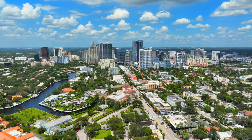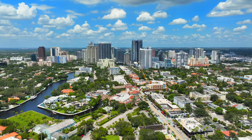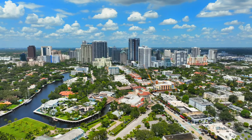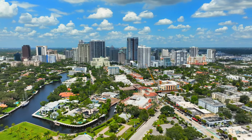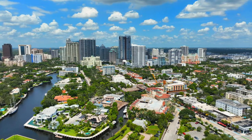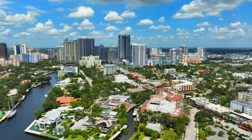We will start our tour downtown. Fort Lauderdale is located 30 miles north of downtown Miami. Downtown has a beautiful skyline with a mix of residential and business buildings. Majority of the high-rises are newer with many new buildings in progress.